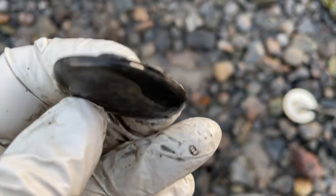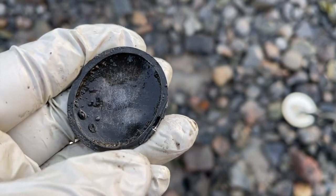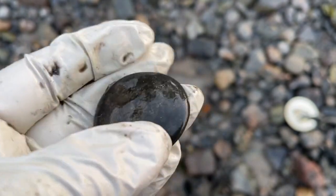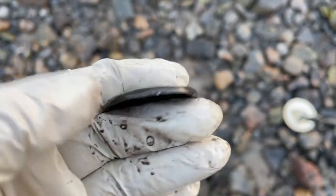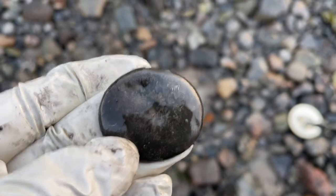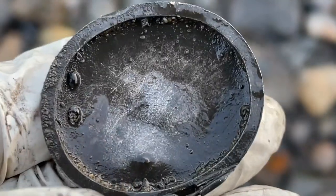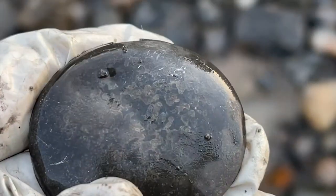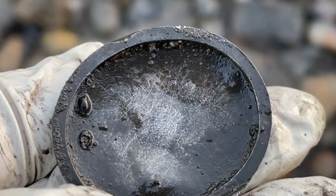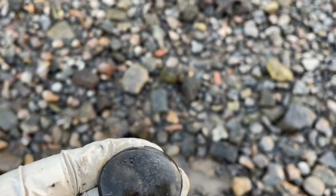So that's the area that would attach to the other side. I'm not sure actually if it's a pocket watch case because of the shape of it, but it is the lid of a particular case. So I'm hoping that it could be silver because of that color of the metal. Anyway, first find of this very sunny evening.